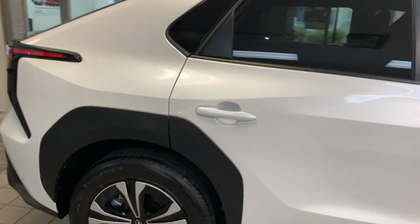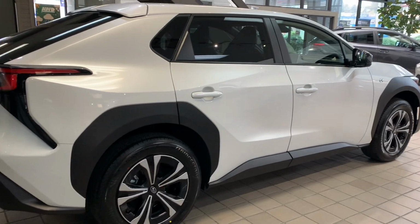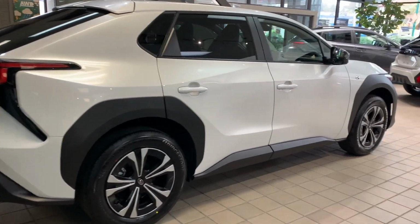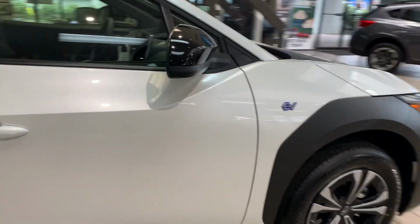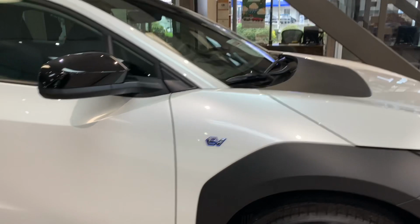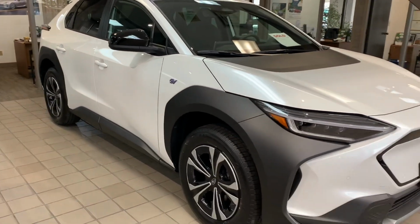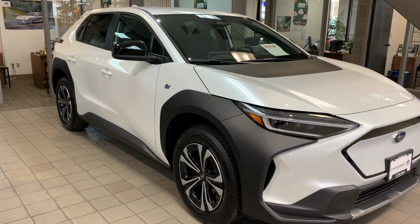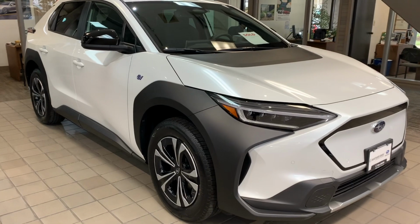And if you're wondering about the size of the overall vehicle, it's about the same size as a Forester. So about the same trunk space, about the same space in the front and the rear. So let's check it out here. Another difference between Subaru and Toyota is that Subaru only comes as a four-wheel drive, all-wheel drive model, whereas Toyotas can be had as a front-wheel drive.